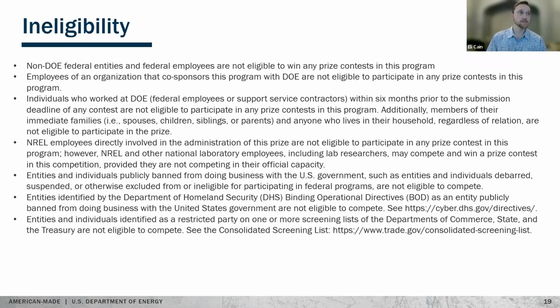Who is ineligible? Non-DOE federal entities and federal employees, including obviously DOE federal employees, individuals who work at NREL, entities and individuals who are publicly banned from doing business in the US or with the US government, and entities and individuals identified as a restricted party on the screening list of the Department of Commerce, State, and Treasury. These, as you can guess, can be found in the official rules document if you're curious, and please just ask us a question if you have eligibility questions.